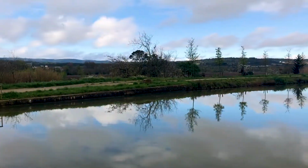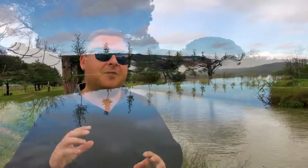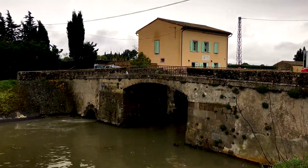It's actually really fascinating, this as an infrastructure project, because it was a phenomenal effort in the 17th century. It took 15 years to build and was colossally expensive. But I guess it's comparable to something like a high-speed rail link today. And it just crisscrosses southern France in lots of various places.